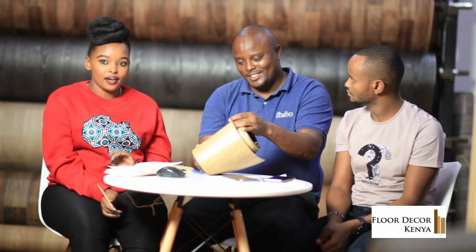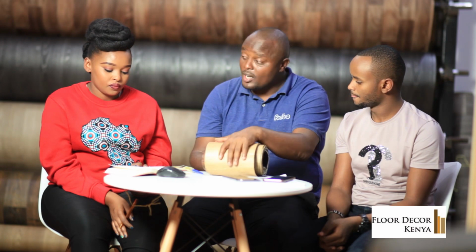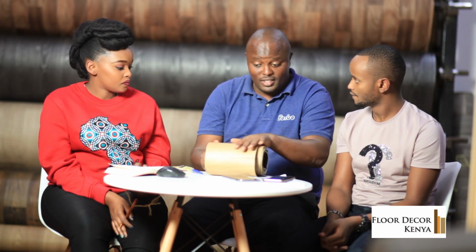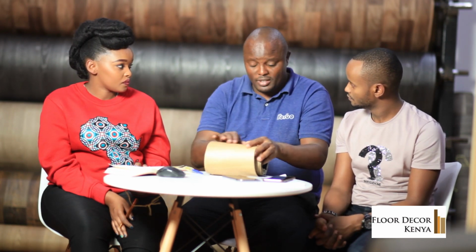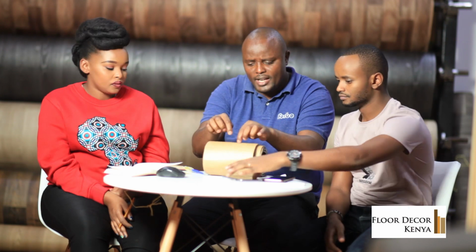Is it inakulo na termites? Kama mbao. Sasa, unlike wood, termite hawali plastic. Termite anataka mbao kwa sababu iko na some nutrients. This one doesn't get affected by termites. It's also waterproof. Maji kishaingia kwa mbao yanaanza kufura. Kwa hivyo mnaweza kuiweka kwa bathroom? Mnaweza kwa bathroom.